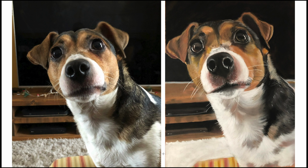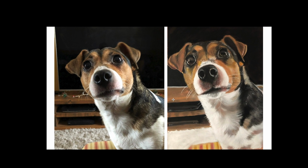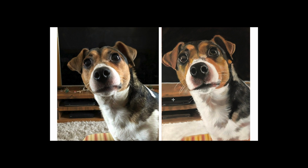So let's have a look at this beautiful pet portrait of a Jack Russell. This is a really beautifully executed portrait. I was so impressed with this one. And I think the realism overall is excellent. When you look back at the piece, it really does pop from its dark surroundings.